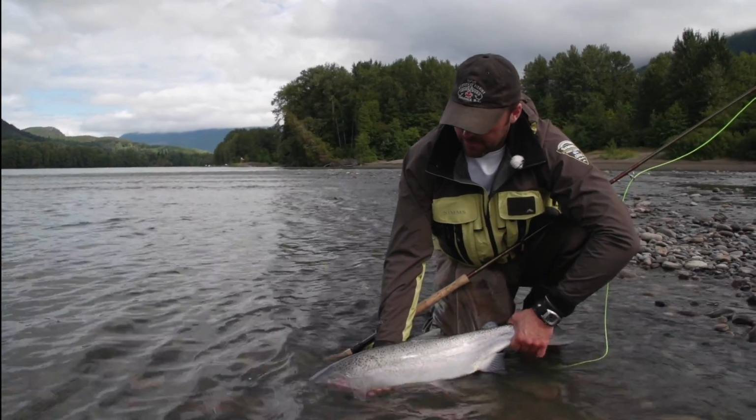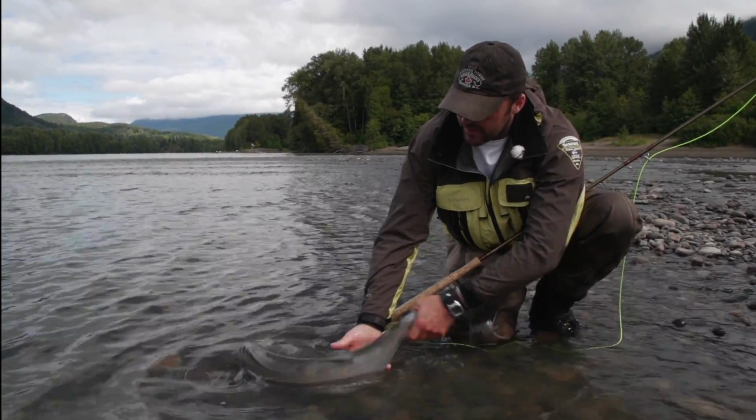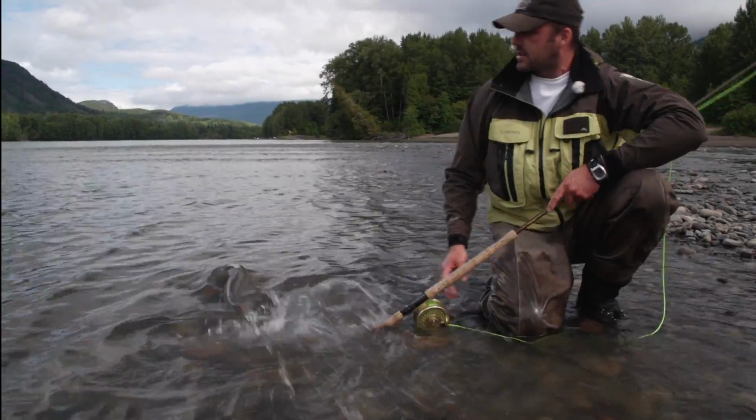Well, we're gonna let this bad boy go. Another summer run steelhead right there. That's the second one of the day.